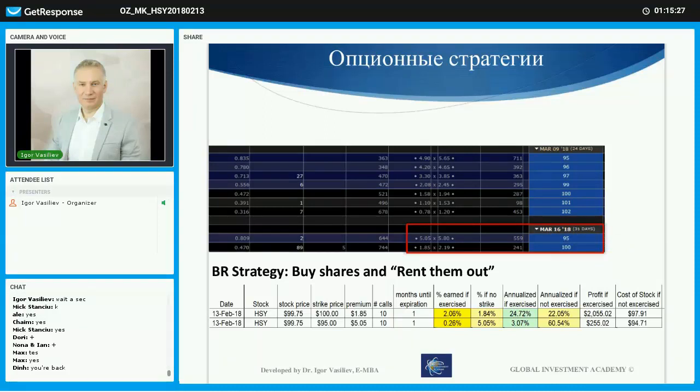Because if you're afraid that the share price might go to 96, or you already bought at the $96 level, and now it's on the way up, you might sell in the money and collect all the intrinsic value which it has. Okay, so in our particular case, first example, if we get $1.85, it gives us about what? 1.85%.